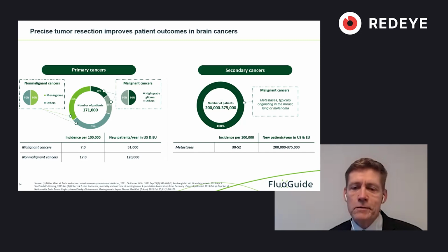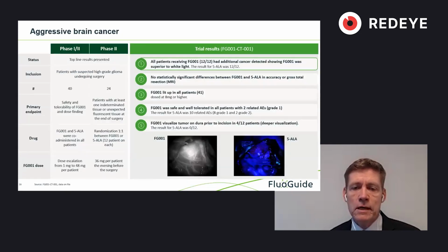So I just want to tell you this. There have been some questions about what is the size of the market, what's the size of the segments. But in brain cancer, we go for the aggressive brain cancer first, and then later on we will branch into other cancers potentially. But unfortunately, a high number of patients have these cancers. And then I'll hand over to you, Andreas.